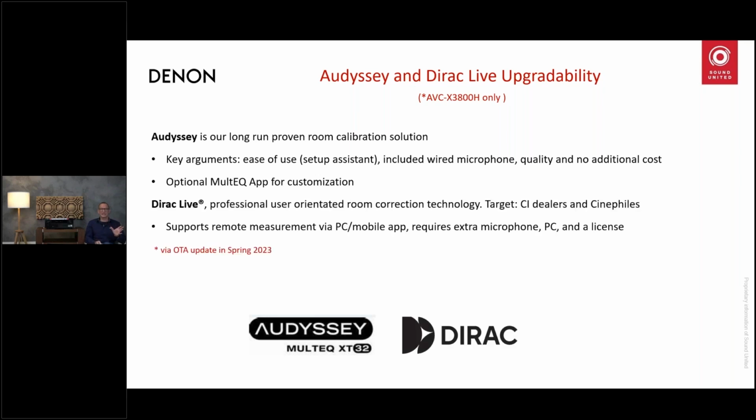Dirac Live on its own is more, let's say, the professional tool. We build it in because installers asked us to have this capability on our receivers, and that was the main driver. It's not about which is the better room calibration system. It's about adding a functionality which was requested. We just want to open up the choice for the customer to use either Odyssey or Dirac Live, while, as said, Dirac Live will be more for the professional.